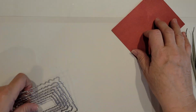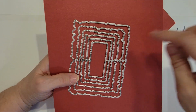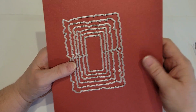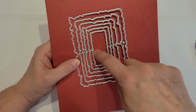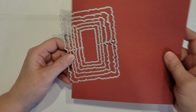And the last die in this set is this nested frame set, and it looks like torn paper. So that's cute if you're looking for a raggedy kind of design, a shabby chic kind of design. And you can use them like the centerpiece. A couple of these middle pieces you could probably use as tags, but I think that's really pretty too.